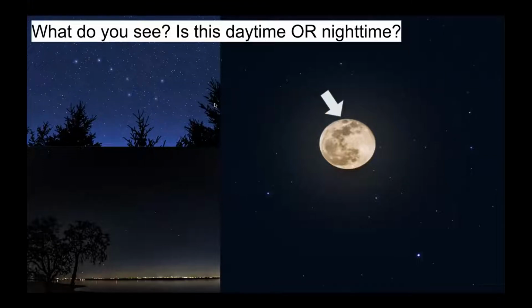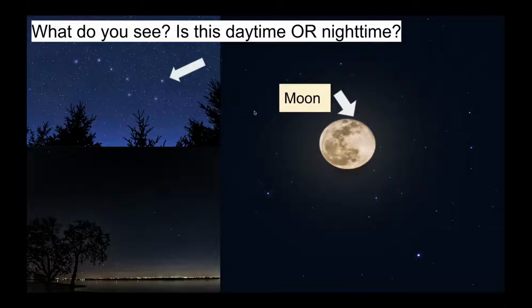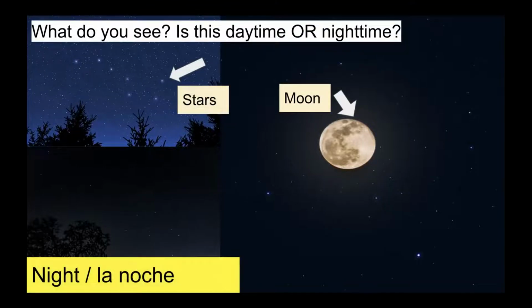I also see something nice and bright. I see the moon. So remember, the moon does not make its own light. It's just reflecting light from the sun. And it's easier to see during the nighttime. We also have our dark sky. So because of these characteristics from these pictures, I know that it is nighttime.